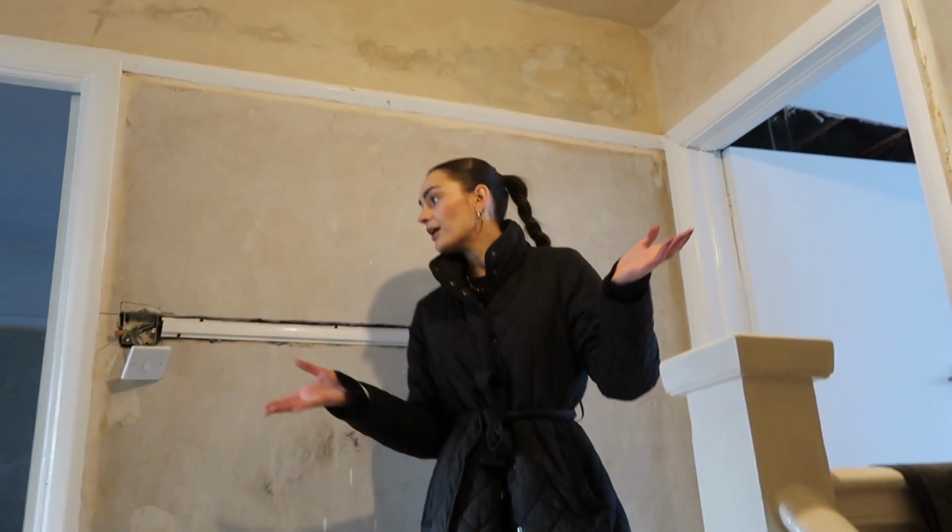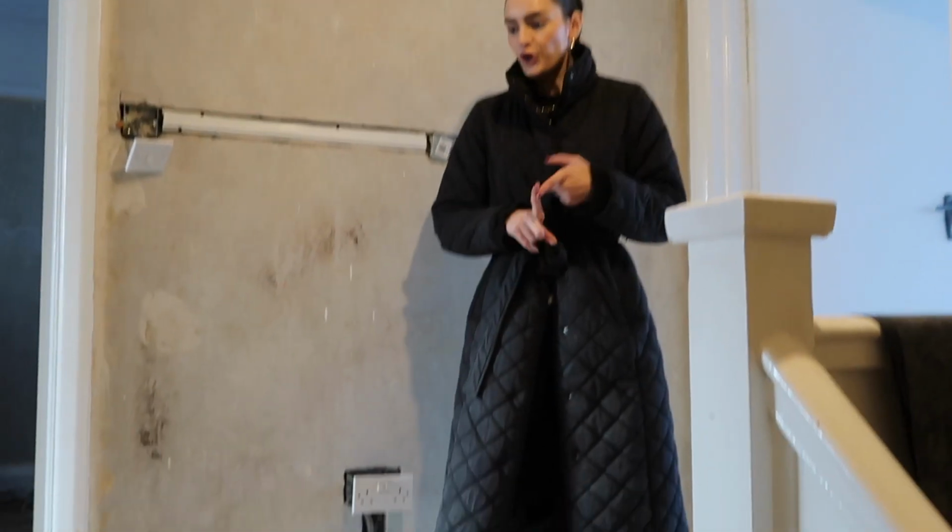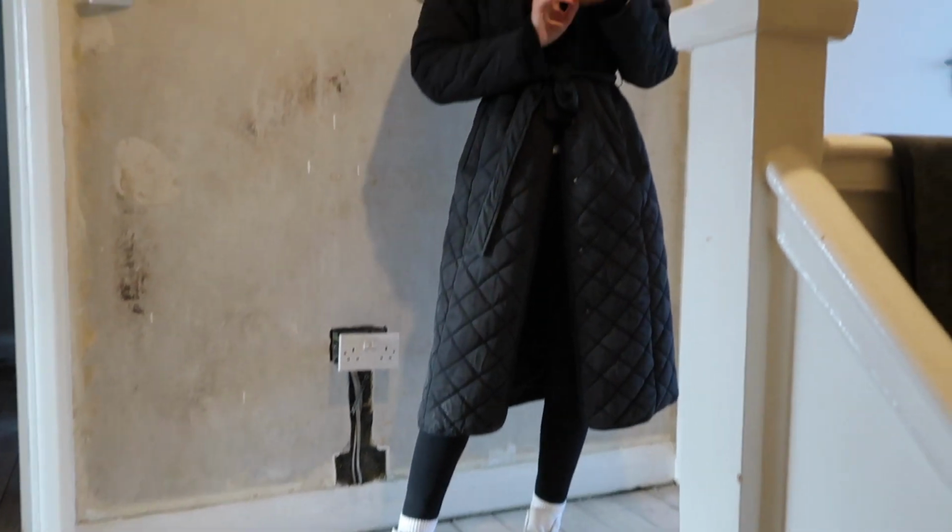In the landing now, again, we've done a light switch change, electrics change, no floor, no carpets, no wallpaper anymore, ceiling walls ready to be worked on.